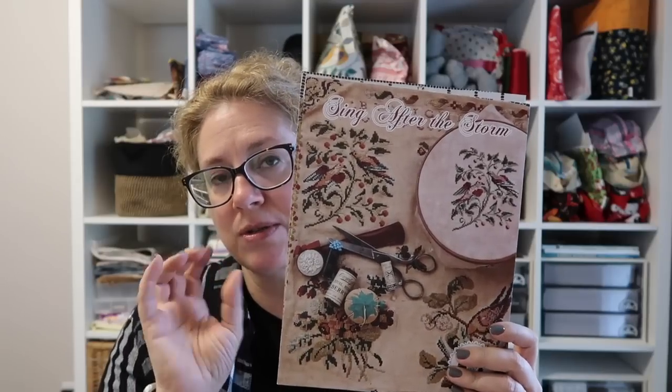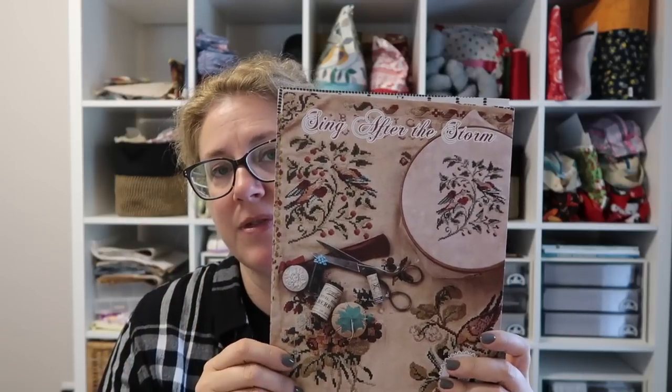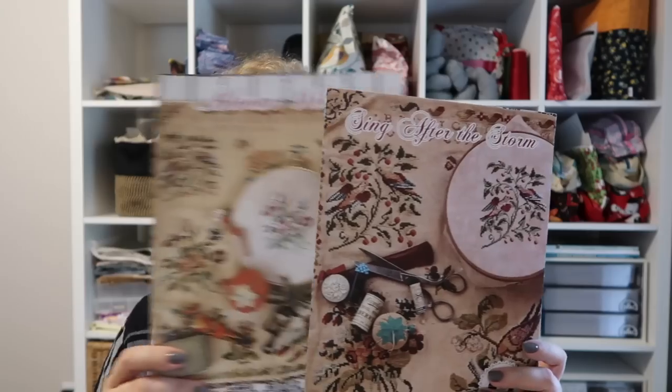She's chosen 5 motifs from the sampler. They're being charted individually. And then maybe at some point in the future, she will chart the sampler as a whole. But for now, we're stitching these as individual charts. And then a year from now, when all 5 of them are done, we're gonna put them all together in various individual ways, however you decide you want to finish your chart, your project.